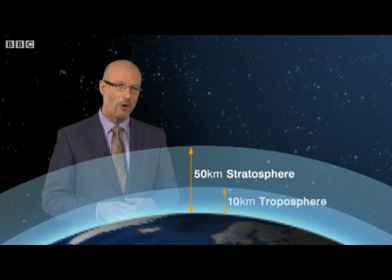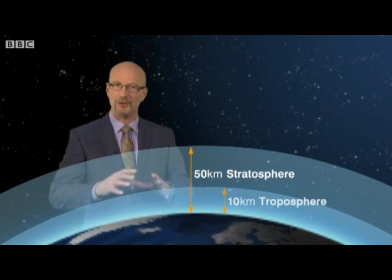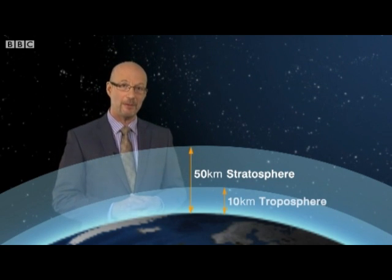Now, during the polar night, the air over the top of the pole becomes very, very cold. There's no sunlight to warm it up. And in fact, temperatures in the stratosphere can fall as low as -70 or -80 degrees. Now, around the edge of that cold air, we get a ring of strong westerly winds forming. That's known as the polar night jet.